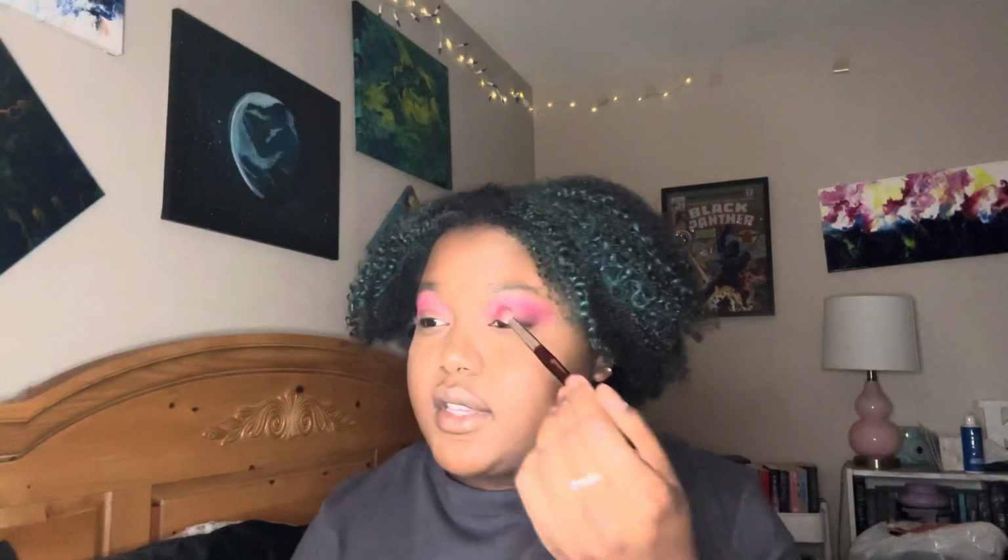Moving on. Now I'm going to take the shade Yours Truly with this one here, and I'm going to just put that like so. Just kind of tucking it into my lash line in like a V shape, so I have a little bit more definition there. I'm just gonna sweep it through the crease here, like so. And I'm actually gonna take it in on my inner corner too, because I do want depth on my inner corner as well.